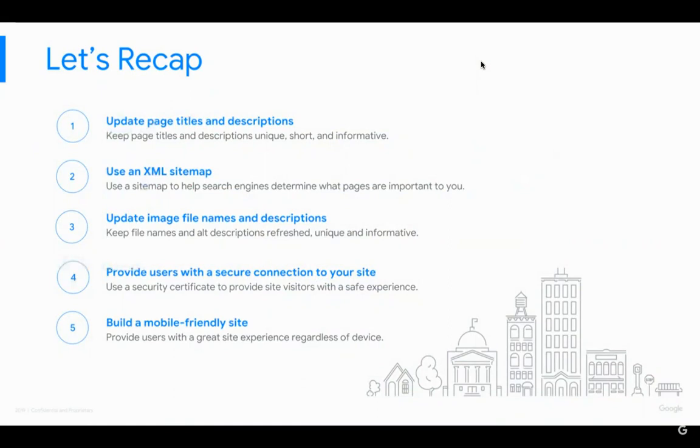In the meantime, you can do things like try the site search operator to see how your web pages appear in Google's index. When you're doing that, read the page titles and the descriptions that you see and make note of any places where you can make improvements to make them all descriptive and unique. Second, add a sitemap to your website, that XML sitemap.